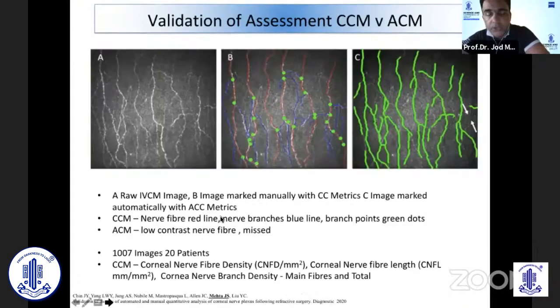So the first thing was how we were going to analyze these nerves. We tried to validate some software that is available online. One is called CCMetrics. What you can see on the left-hand side in A is a picture of an in vivo confocal microscopy of a nerve plexus, or nerves in the stroma.